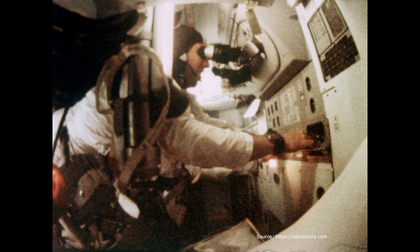Now we can take a look at how the optical system was used to align the IMU, determine the position during translunar or trans-Earth coast, and while orbiting the Moon or the Earth. Let's start with the IMU alignment.